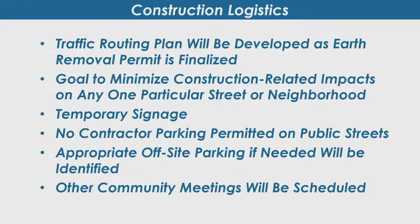Specific to how is it going to affect you, we're going to be working on traffic routes. When we get the earthwork removal permit, the town is going to probably put us some restrictions on that of which roads we can take and which roads we can't, and we're going to be continuing to develop that into our plan. So as we go through that over the next 2 months and we get that input, we're going to feed that into our documents, and we're going to make sure that, again, that we're trying to be conscientious of that and that we're not going down small roads with big trucks.